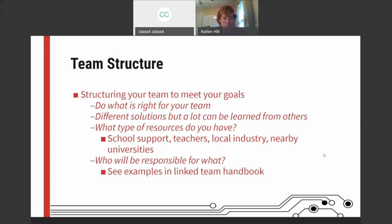So defining who will be responsible for what, and we haven't gotten too far into who's on the team, how to best shape the team, but you're talking about teachers, again, those industry professionals as mentors, the parents on the team, and the students obviously on the team are one of the most integral parts. But defining who's responsible for what is a big part of that process. We'll get into a little bit more on who's making decisions for a team. But something I have linked at the end of this presentation, I should be able to flip my screen over so we can look at it, is an example of a team handbook for Team 1538 out in California.